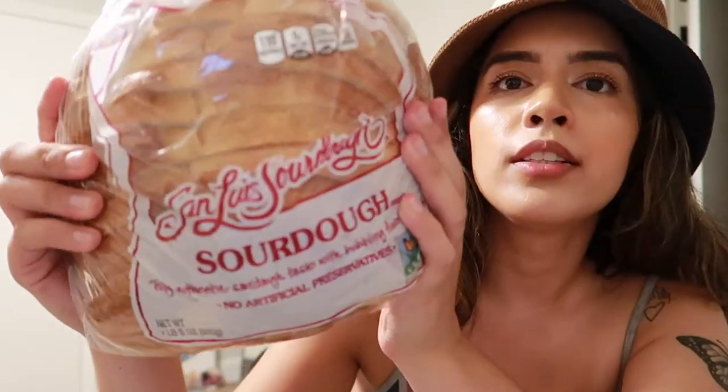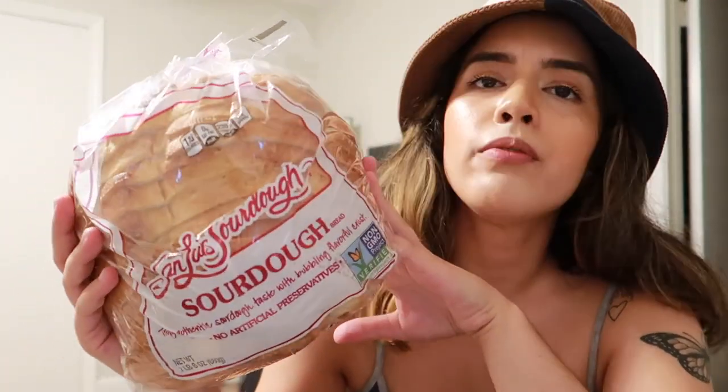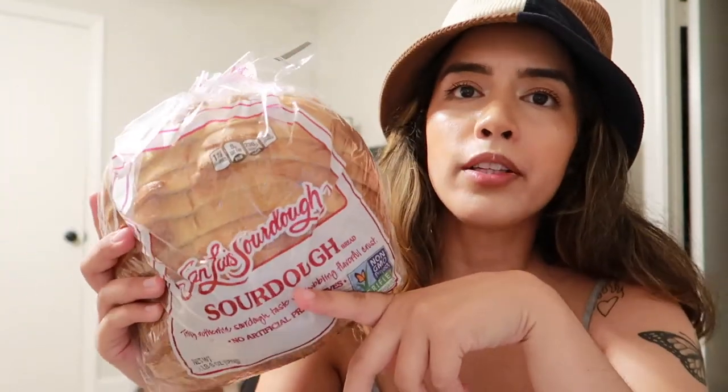And the very last thing that I got is a food item, and it is this sourdough bread from this brand that I get all the time. You can see here, it's called San Luis Sourdough. This I think you can get at a lot of stores. I got it at Target today, obviously, but this is just like some solid sourdough.